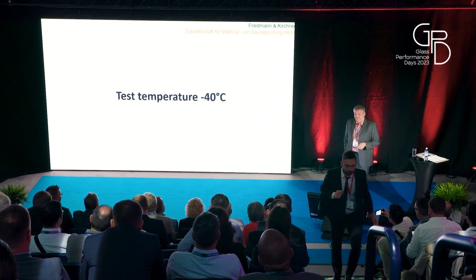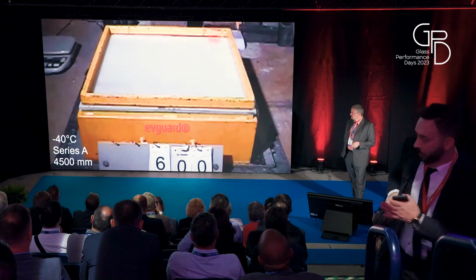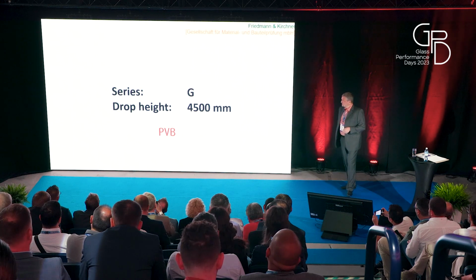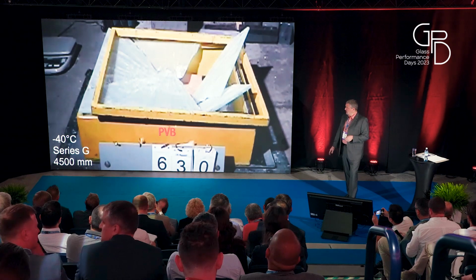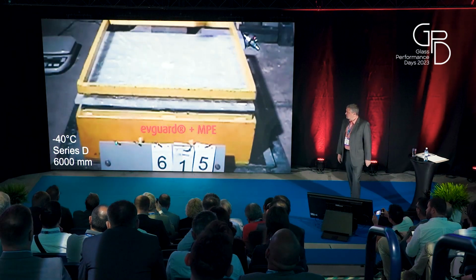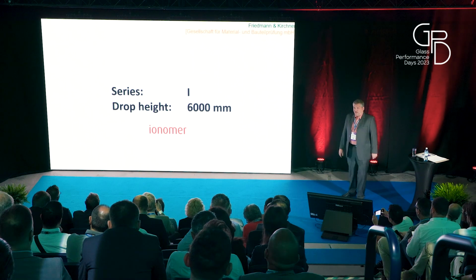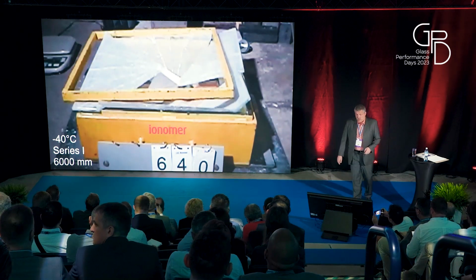Now let's have a look at -40. Again, we start with EVA, same drop height as before. First difference, the glass is white now because it comes out of the fridge, but everything else is the same. Then we do it with PVB one more time. And in this case, we can see failure. Then again, we go up to 6 meter, EVA and special interlayer combination. Good result again. And finally, ionomer one more time at -40 degrees C, 6 meter. Fail.